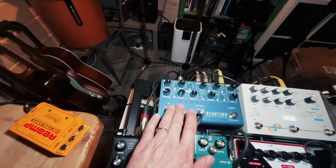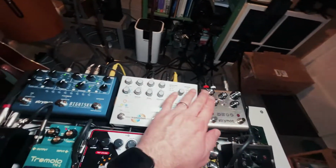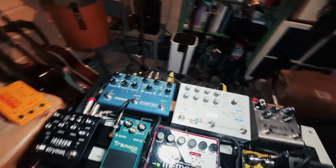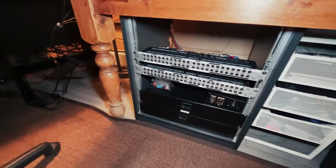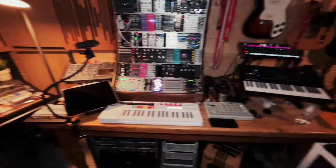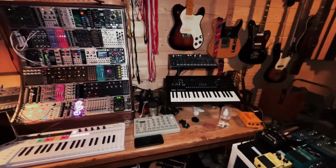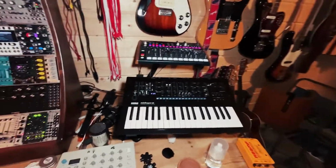This is the Strymon Nice Guy, a fantastic reverb pedal. These three I mostly use with synths as well as with guitar. So let's maybe move here for a second. I do have those two crappy Behringer patch bays, which I use a lot, and basically everything in the studio can go into everything else if I want to. So you can get very creative and do all sorts of weird stuff.